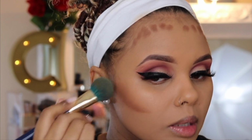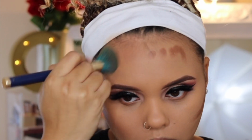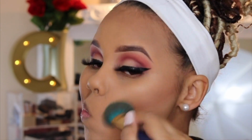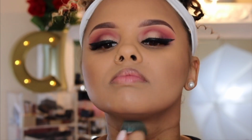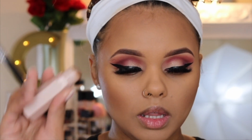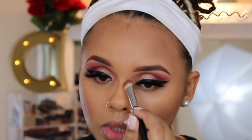Blend that out. But as I'm blending up, I'm going to just wipe it up over the matchstick and do my nose. Snatch out this little nose.